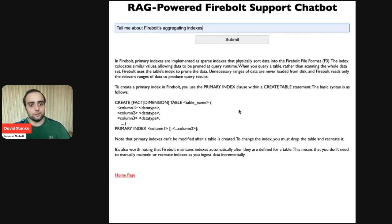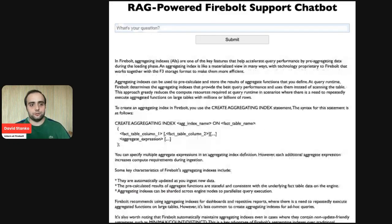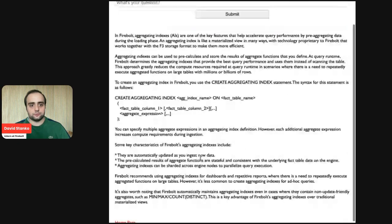Now, let's ask, tell me about Firebolt's aggregating indexes. Again, I'll give you a moment to read the answer. The chatbot correctly states what aggregating indexes are, their characteristics, and how to create them. Again, the answer is very specific to Firebolt. For example, the chatbot says aggregating indexes work together with the F3 storage format. It also says an advantage of Firebolt is that we maintain aggregating indexes even when there are non-update friendly aggregates.